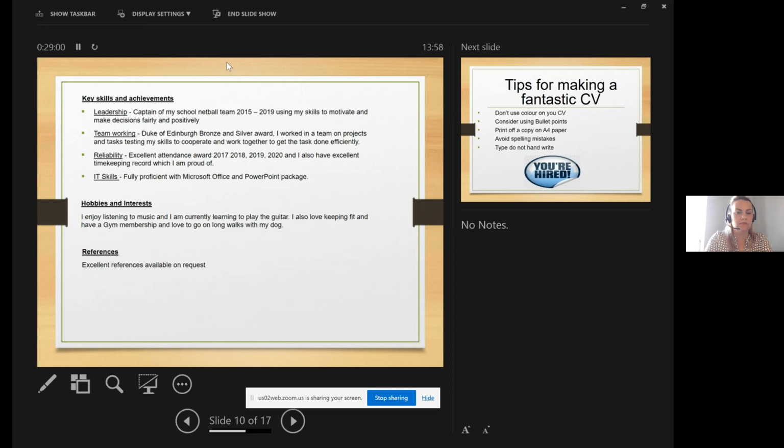And then separately on this CV, they've listed the hobbies and their interests, okay, which is great. So I enjoy listening to music. I am now currently learning to play the guitar. I also love keeping fit and have a gym membership, and love to go on long walks with my dog. That's absolutely fine. That shows the character, a little bit about you, and you can expand more at your interview, hopefully, when you get the interview.